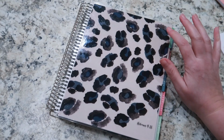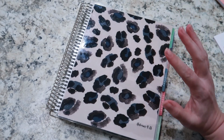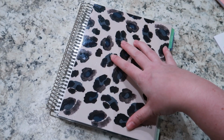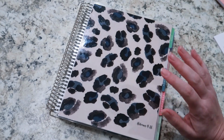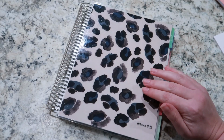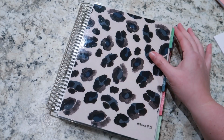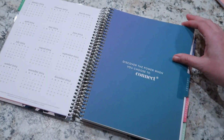I typically use a weekly and a daily planner. I go through phases of the year, seasons of the year, where sometimes I don't use this very heavily. Sometimes I am good with just a weekly planner, especially during the summertime. But right now it's back to school, it's the beginning of the year, a lot of things going on, and I just need more room because I need to break things down.